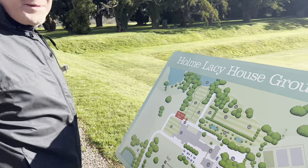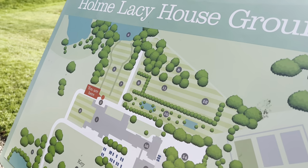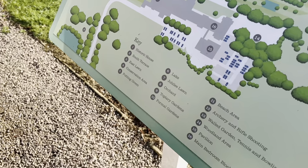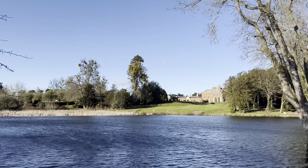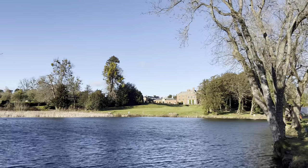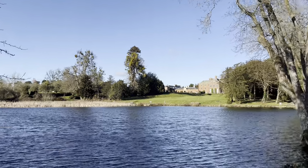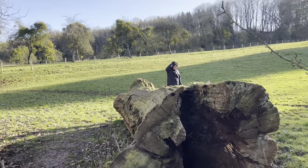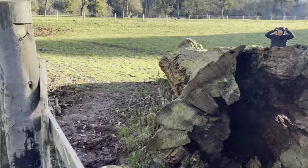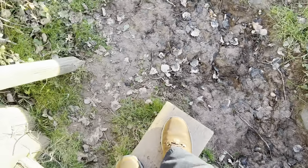Windy spot here. Oh well. Gave him pitch and putt. There's a view from the lake at the bottom. Apart from the wind. Oh, he's gone over. You're breaking the law. But it is muddy. Oh, is it not?